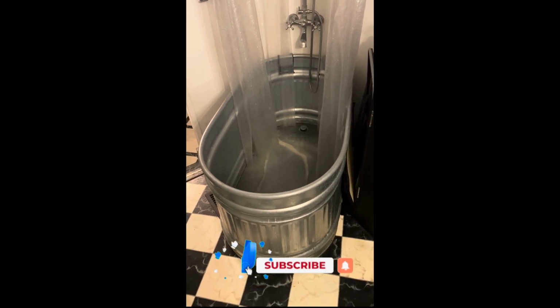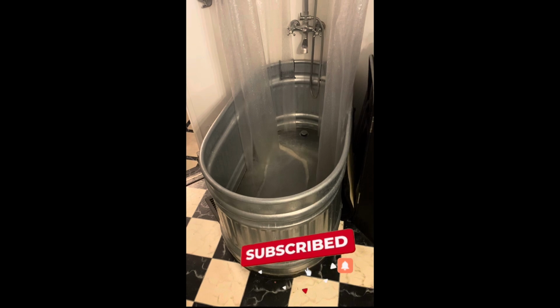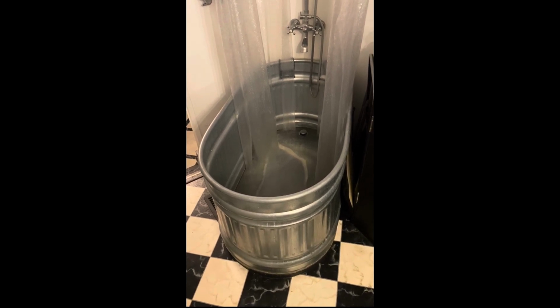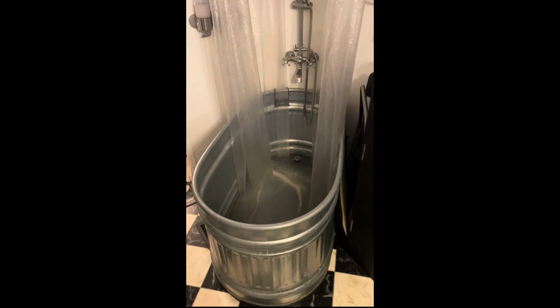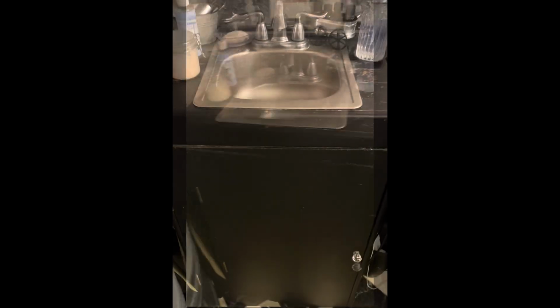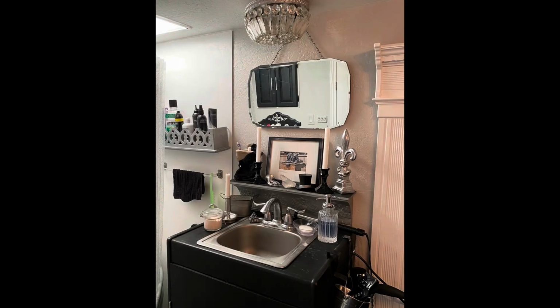The only drawback is the water does not stay warm for very long, and when you go to fill it up, it'll take forever to fill up. So that's one drawback about it. I had this cabinet with the sink in it. I just reused it. This is Stuart.